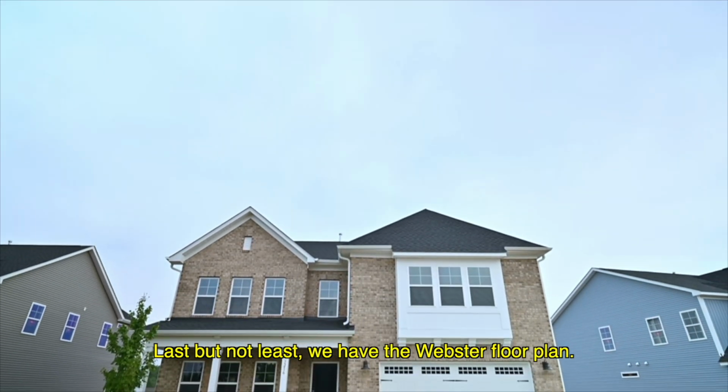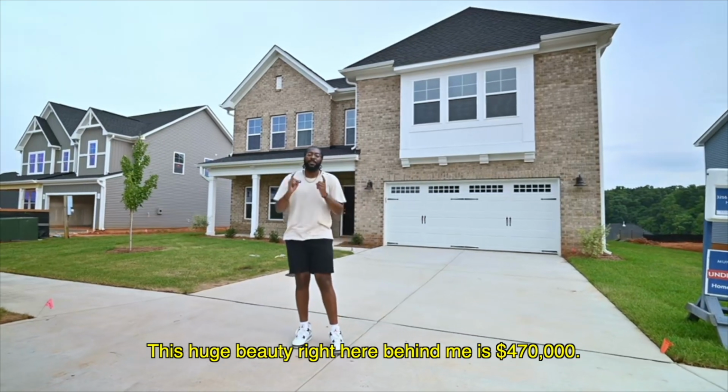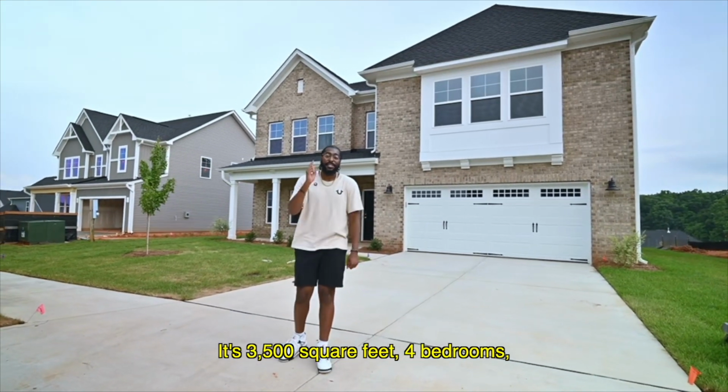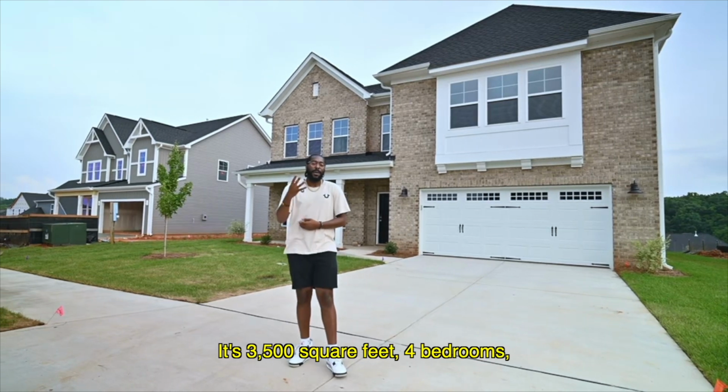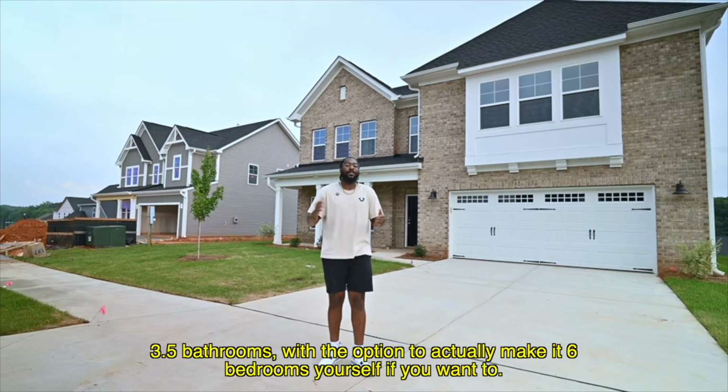Last but not least, we have the Webster floor plan. This huge beauty right here behind me is $470,000. It's 3,500 square feet, 4 bedrooms, 3.5 bathrooms, with the option to actually make it 6 bedrooms yourself if you want to.